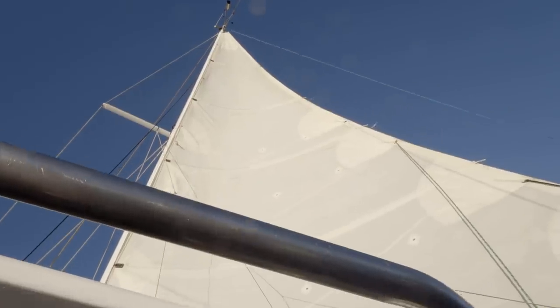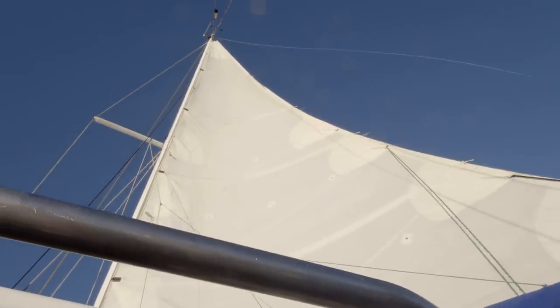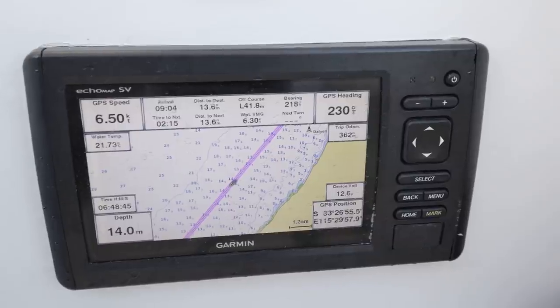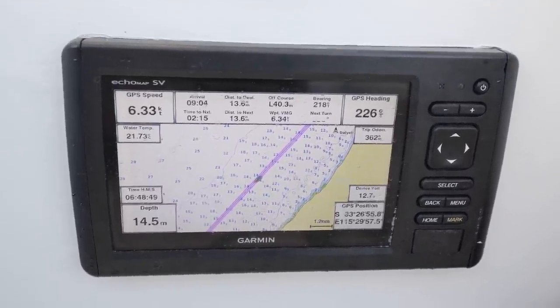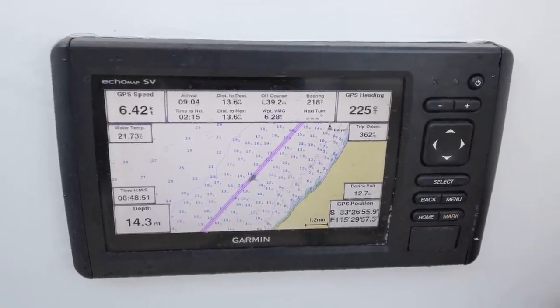If we have a look at the trim, I've trimmed the mainsail just a little bit further in than I normally would at the moment. What I'm trying to do is lean Maroul over a little bit, get a bit of heel so we increase our waterline length. That just makes the boat go through the water a bit more efficiently. If we have a look at the GPS here, we're getting high fives and into the early sixes, which isn't bad for these sort of conditions.